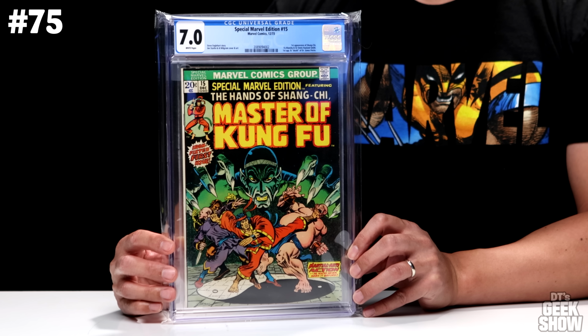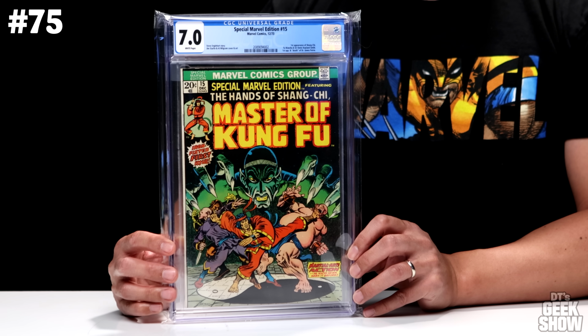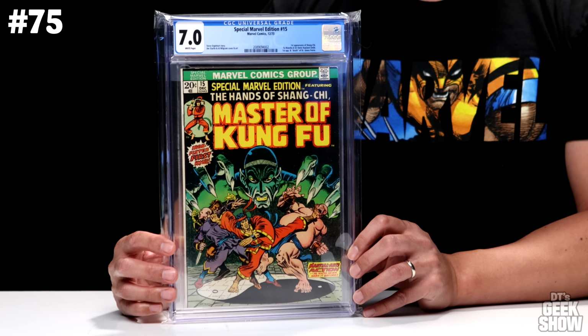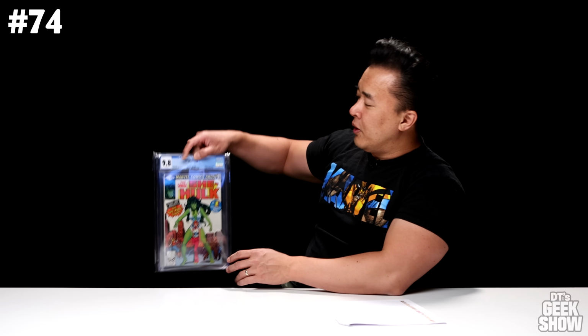So let's go. Coming in at number 75, we have Marvel Special Edition number 15. This is the first appearance of Shang-Chi, Fu Manchu and Sir Dennis Nayland Smith, and it came out in 1973. It's a 7.0 with white pages. Of course, this book has seen a lot of popularity due to the upcoming Shang-Chi movie. So in its current condition, this book is valued at $925.